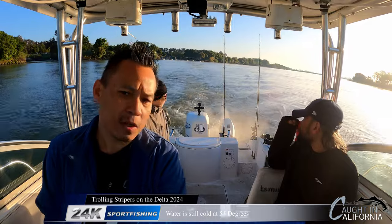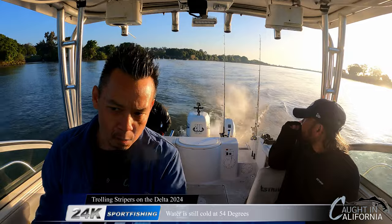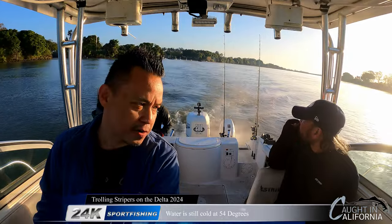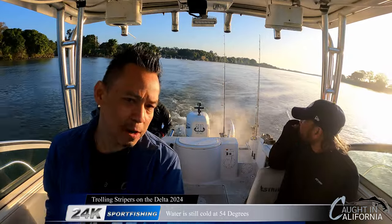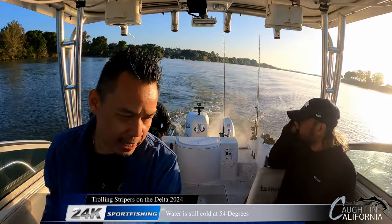And I run that far simply because my boat's a lot bigger, it's a lot noisier, and that gives a lot of room for the fish to spread out after they disperse for my boat coming through, and then they'll have a nice quiet period where they hear the rattle and hopefully we'll pick them up.